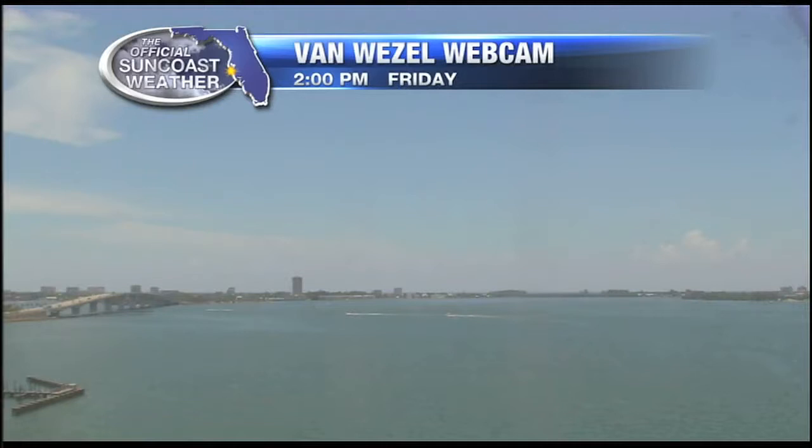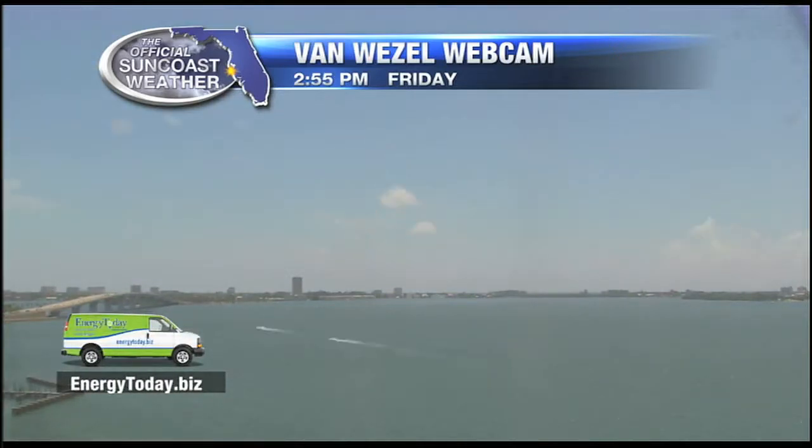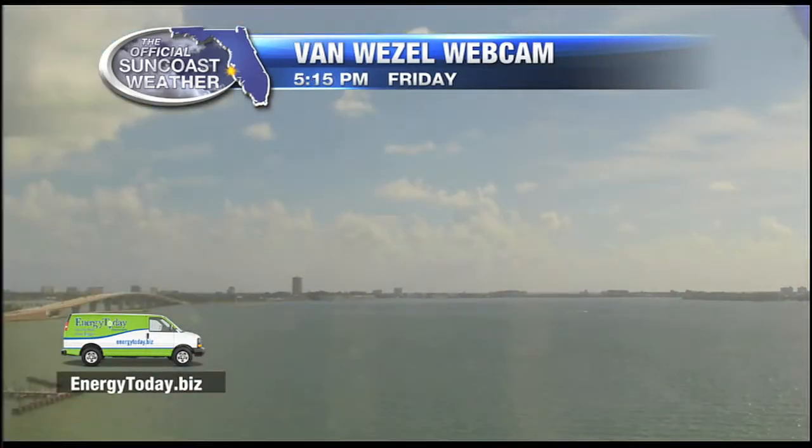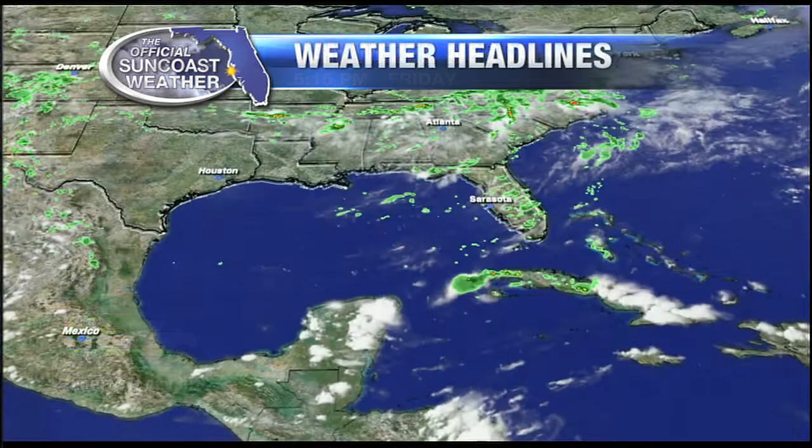Boating's been pretty nice too out there with a little breeze at times. It keeps things a bit cooler, but with the water temperature in the upper 80s to low 90s, not much, but you can take what you can get. Right there, we look at some clouds every once in a while moving in from the Gulf of Mexico from this tower cam on the Van Wezel, and not many storms around. It's been quiet all week long.